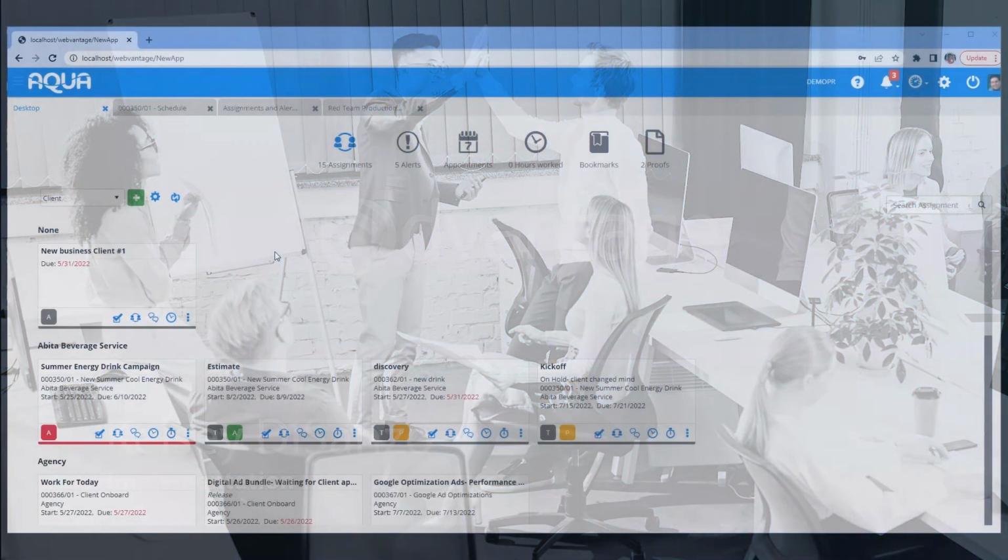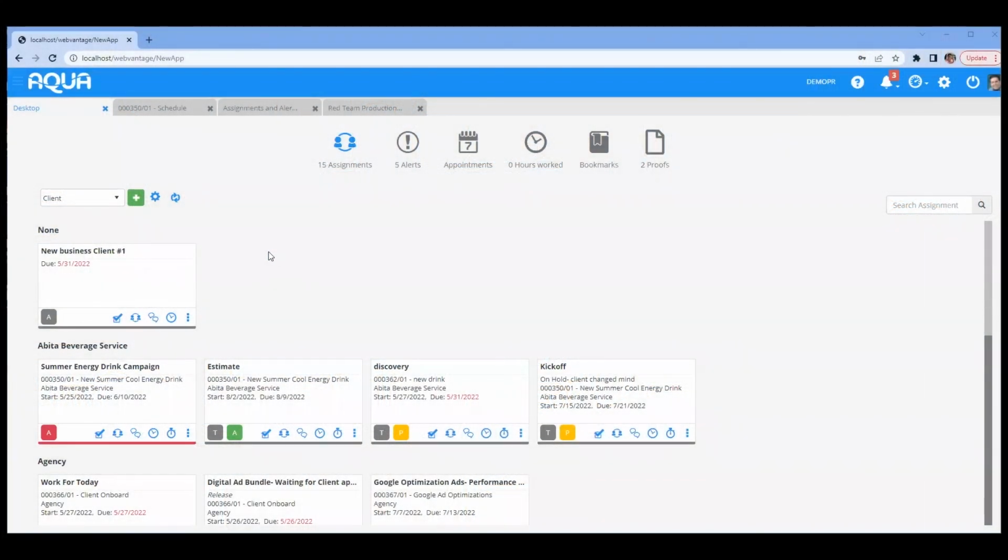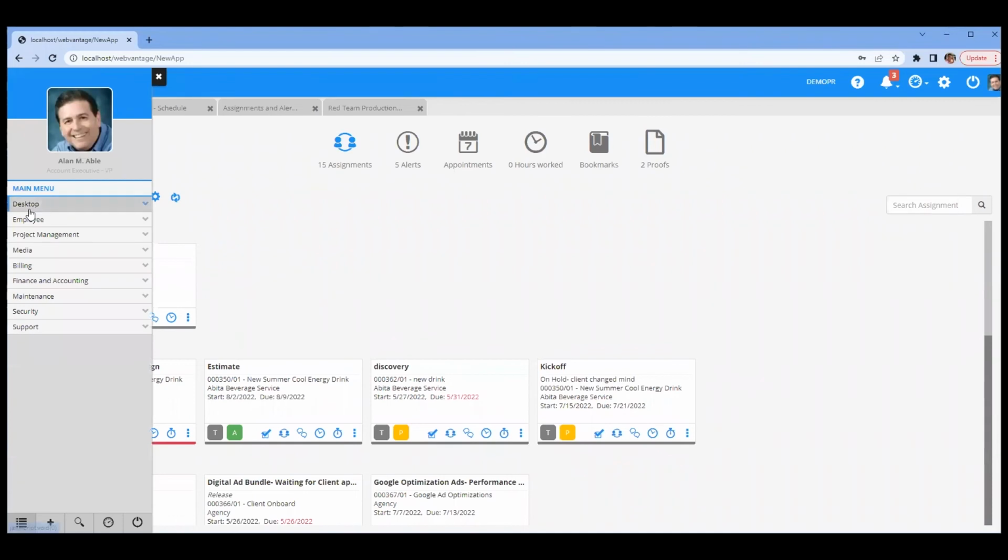One of my favorite WebVantage settings is the security setting, where you're able to set certain parameters around what your employees or peers are able to access within the system. And what's really great about that is you're able to lock down certain dashboards as well as schedules for PMs, billing, financial data, and all different types of things.